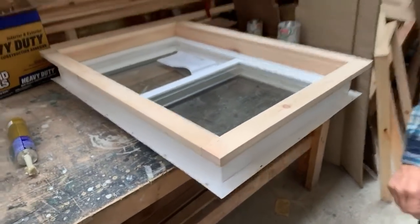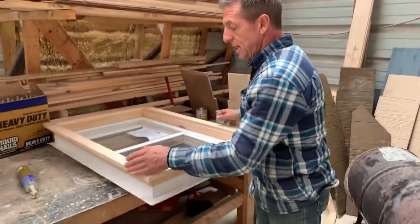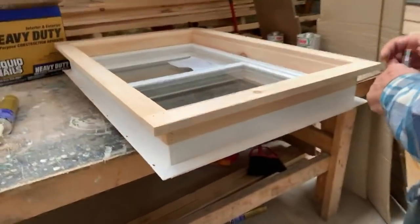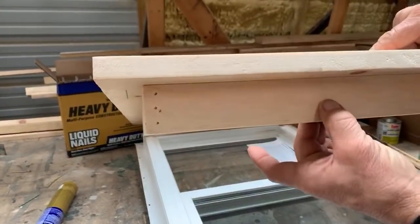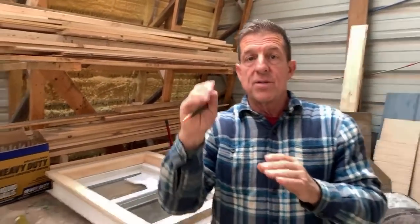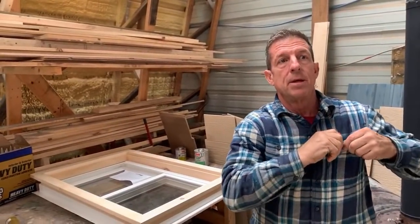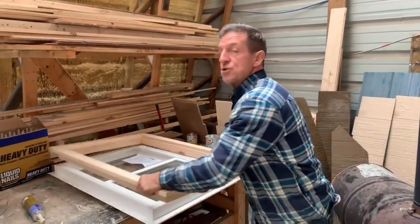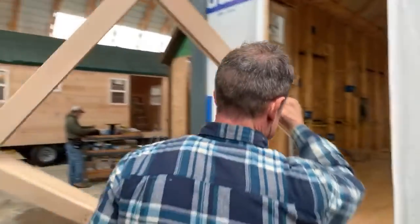Awesome. And so as you can see, we have our jamb. This is called the jamb, like a door jamb, window jamb, everything. This jamb depends on how far the V-groove sticks out. I'm gonna take you inside a house right now and show you. There's no V-groove in this wall. Let me come in here and I'll give you an idea.